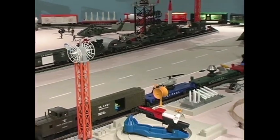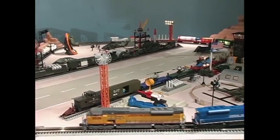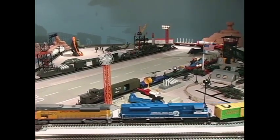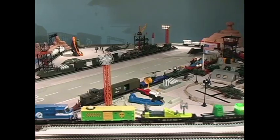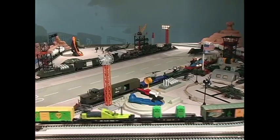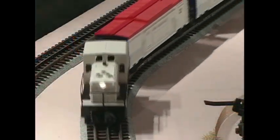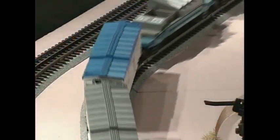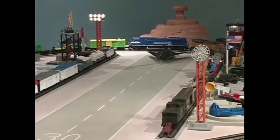The third section of the layout is a secret military base. You'll notice that there's no fencing up, but if you've ever heard stories of Area 51, the area is actually devoid of fencing as well, and that's the reason for having it built like this on the layout. The military base features an airstrip and an F-117 stealth fighter is sitting at the ready.